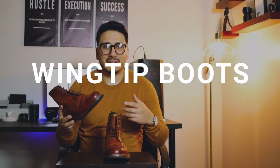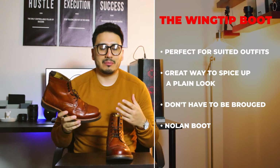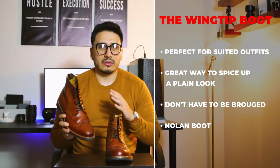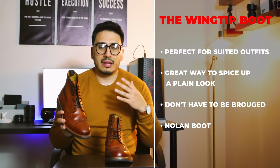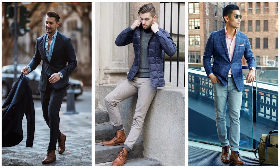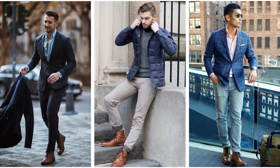Now, let's start off with these wingtips from Beckett Simonon. These are the Nolan boots for reference. The wingtip is a very classic boot, and this is my number one boot to go to when I'm wearing a suit, especially if it's winter or colder weather. I start breaking these out with my suits. I find that wingtips are a very good option for more dapper outfits, but they look very good in casual outfits too. If you like wearing denim or even chinos, these look great with them.